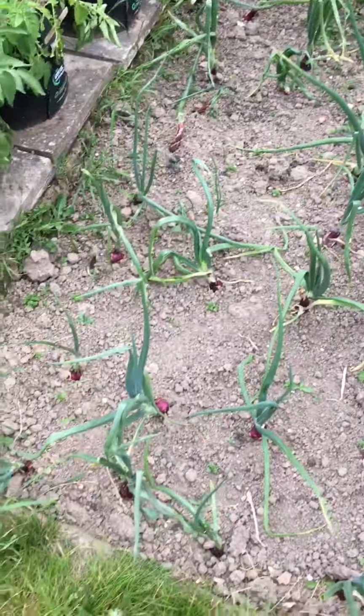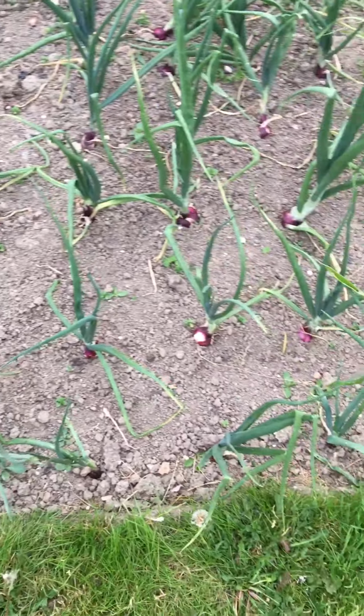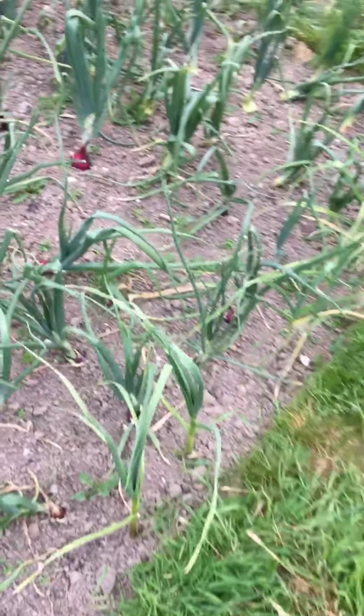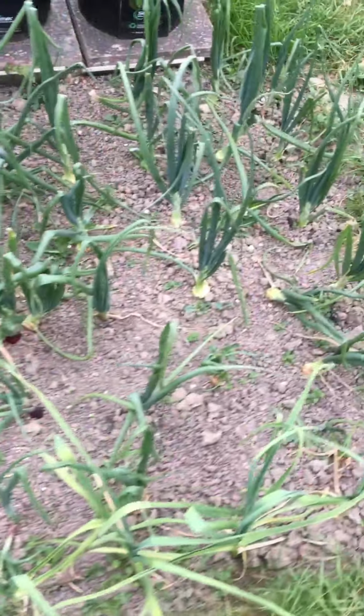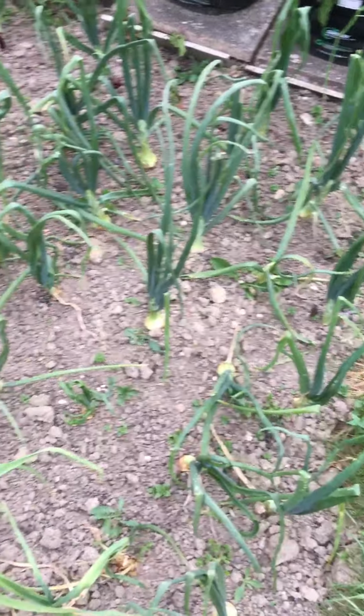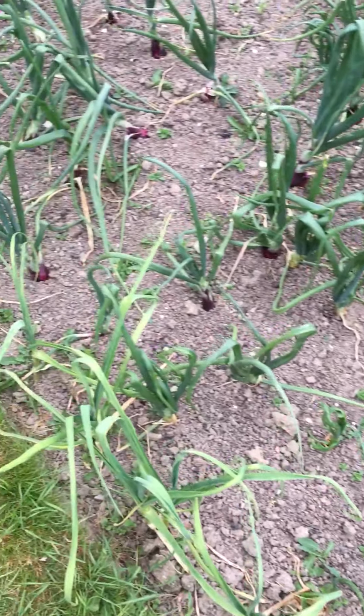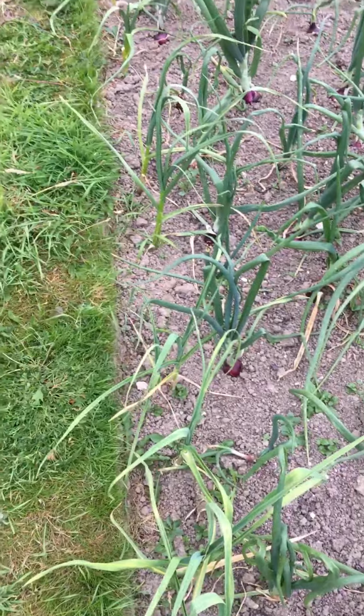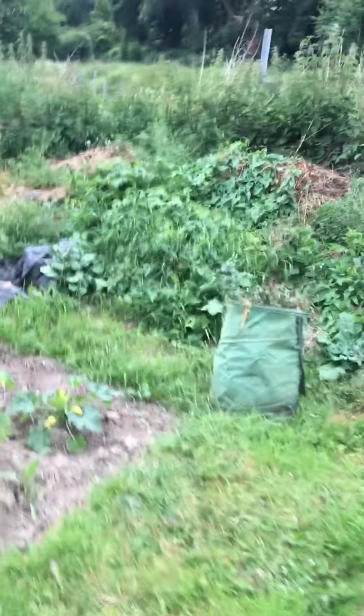Onions, late planting this year, red, Stuttgart, and white here, looking like they're playing catch up. But considering the late planting, didn't overwinter, it looks like they might catch up. Garlic down the left flank here. Grass needs cutting. I don't mind that, Lisa doesn't like it. Moving over here, Henman Hill.